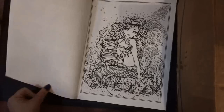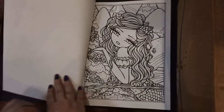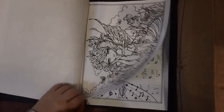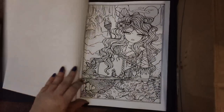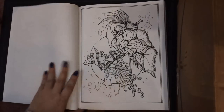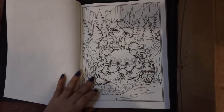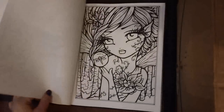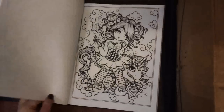Okay. So, the paper in these two books, it's not the nicest. It kind of feels like that Create Space paper. A lot of the independent artists, the paper that their books are printed on is this kind of paper, and it's not the best. What I tend to do is photocopy the pages onto other paper. That way I still have the original image and I have something nicer to color on besides this paper.